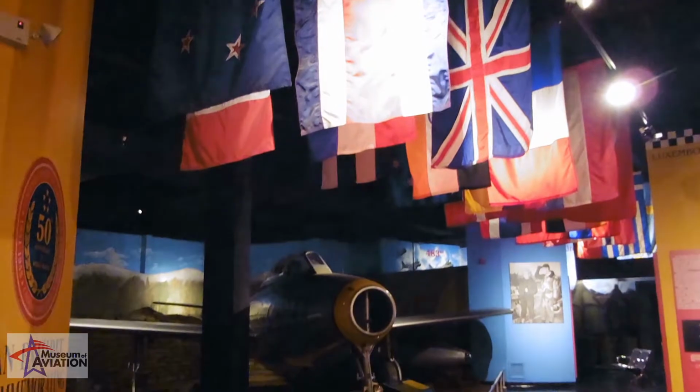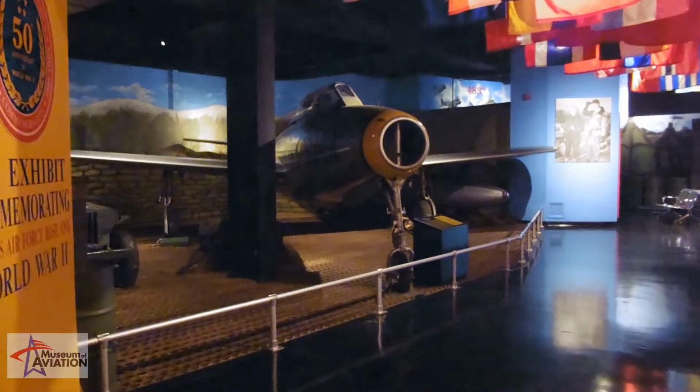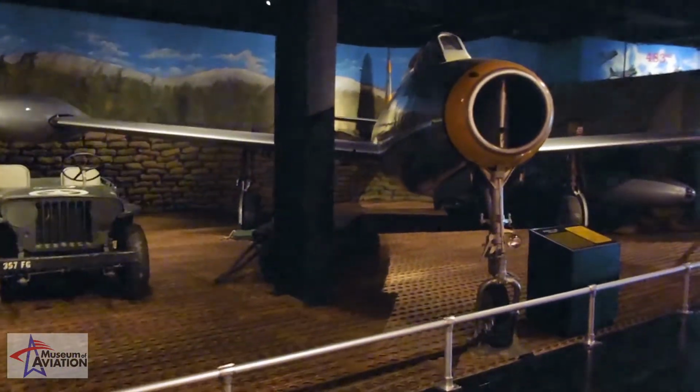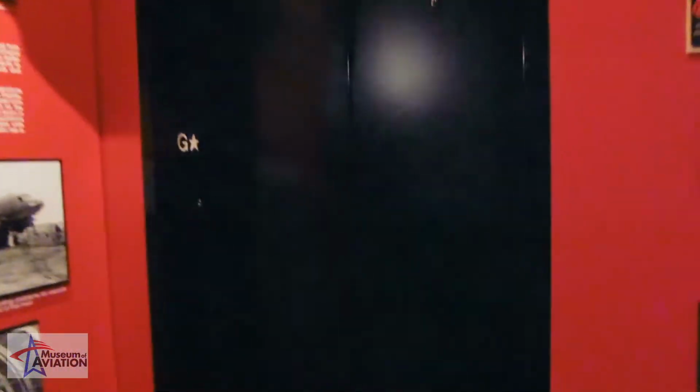The Museum of Aviation's mission is to portray the history of Robins Air Force Base as part of the heritage of the United States Air Force, educate and inspire our visitors, and recruit the future workforce.